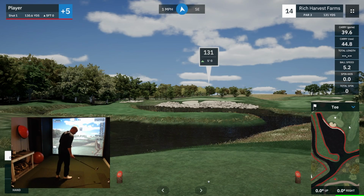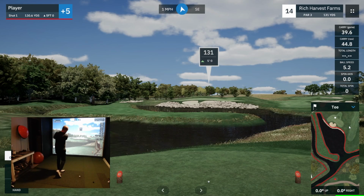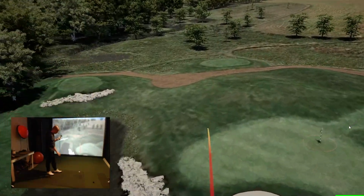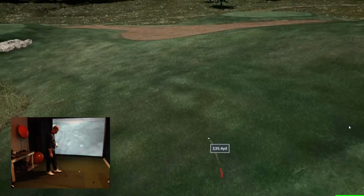All right, now 14, we've got 131 yard par three, a little bit uphill. Probably have the 9 iron here. Gonna play it as a draw. Let's see if we can't get that to work. And we pulled it. So it's the right club. I just played that just poorly.